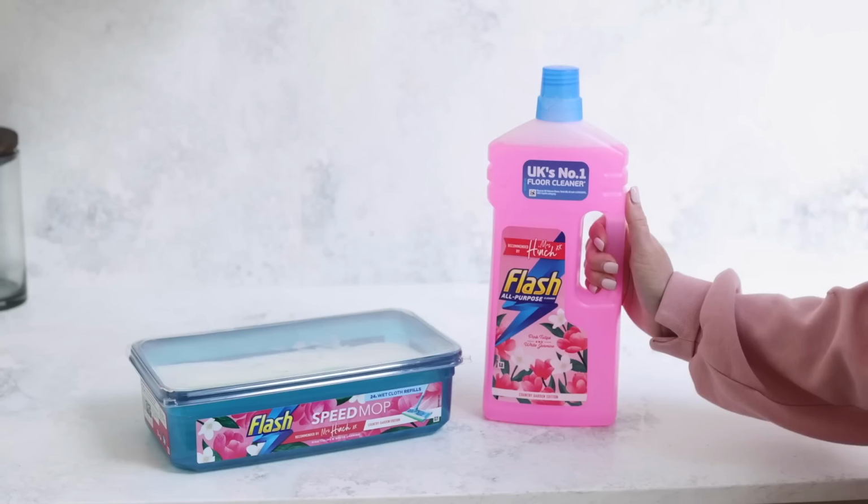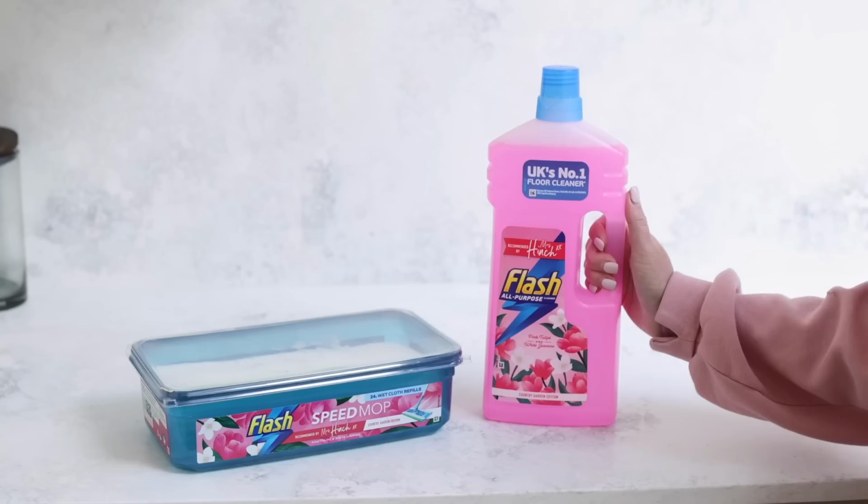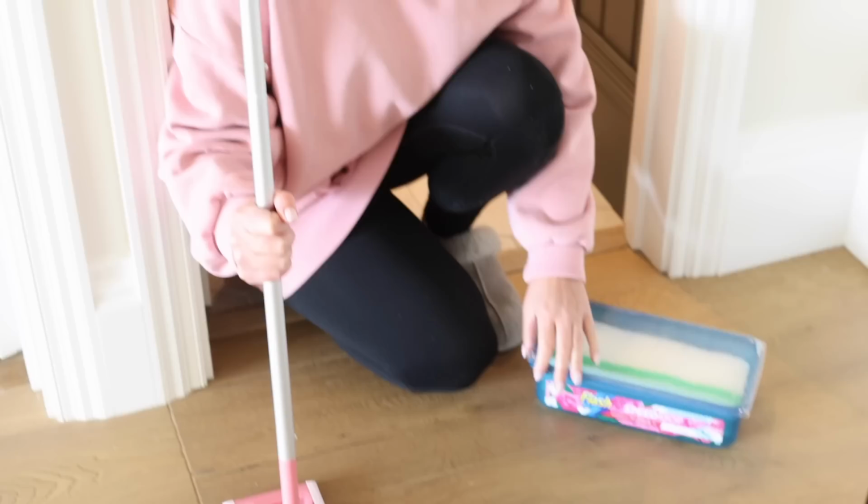And I'm also going to clean the floors. So within the Country Garden range, they have two options for floors. They have the speed mop pads like this, which I'm going to actually use, or they also have the Flash all-purpose floor cleaner. But the speed mop is perfect for quick cleans like this. So quick and easy to use.